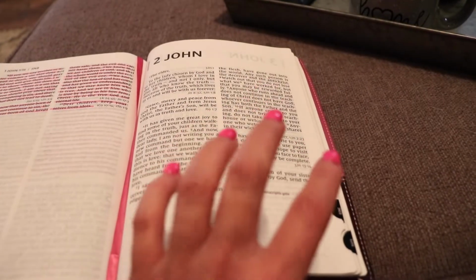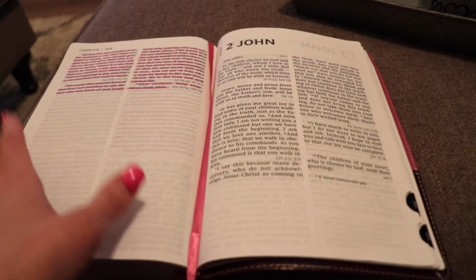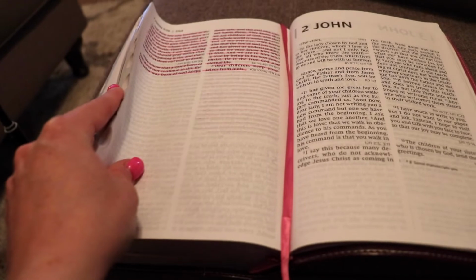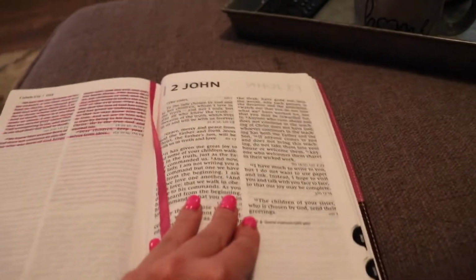I did read from Revelation to Genesis in one year, and that was pretty awesome. So now I'm just working my way back through. I think I started in Acts, and I'm just going book by book. And so this morning, I'm in 2 John.